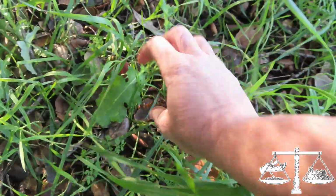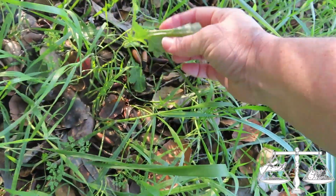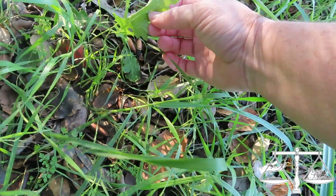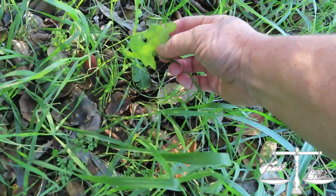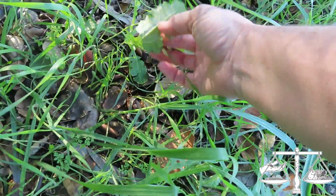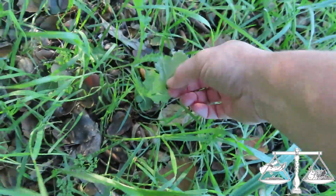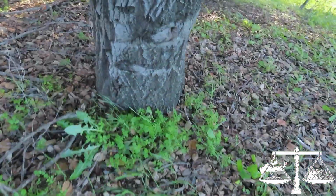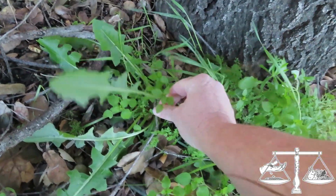Oh, here's one more. All right, right here is a thistle. I believe this is Italian thistle. Most thistles are edible. You can eat the leaves, and in fact, artichoke is a thistle. But I'm gonna have to double check whether Italian thistle is edible. I know other thistles are, but I would think it is. Check for yourself.